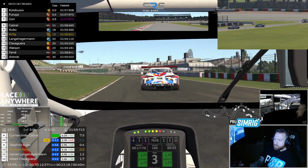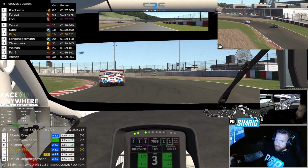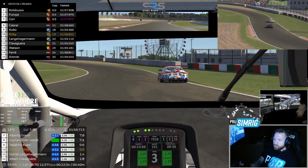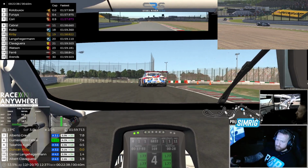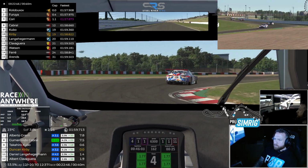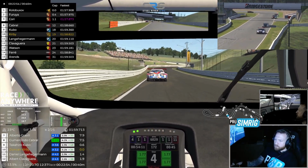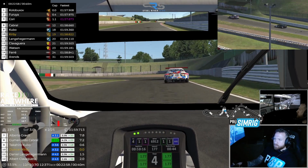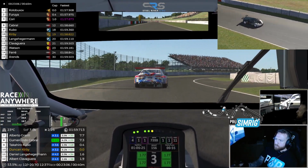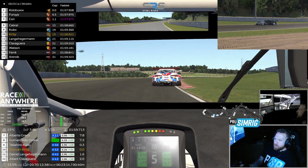Keep putting the pressure on, force a mistake. Yellow flag, watch out. Back marker. I think there's potential there if I can get close enough. It's just working out where I can get this done relatively risk-free.